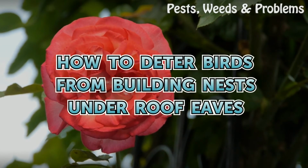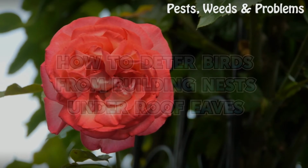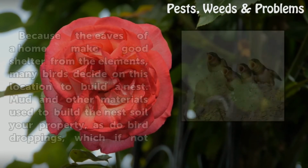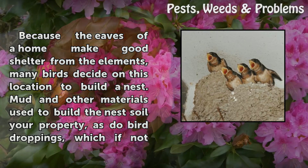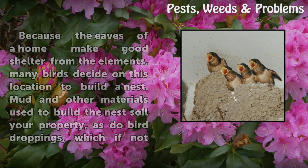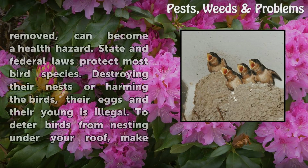How to deter birds from building nests under roof eaves. Because the eaves of a home make good shelter from the elements, many birds decide on this location to build the nest. Mud and other materials used to build the nest soil your property, as do bird droppings, which if not removed, can become a health hazard.